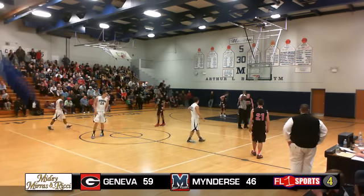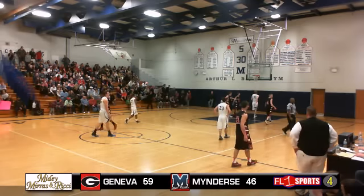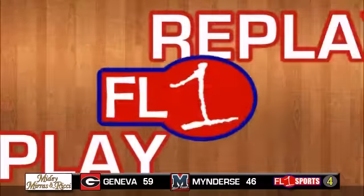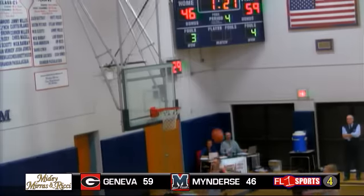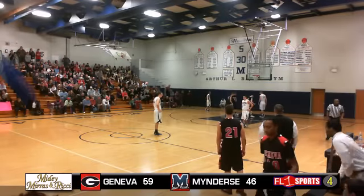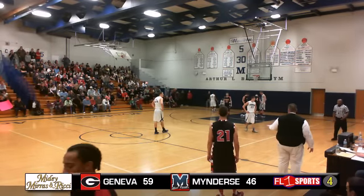Geneva did a real nice job in that last possession. They worked it around, ran the shot clock down. Wide open three, and he knocked it down. You've really seen Geneva attack the corner of that Mynderse 1-3-1 where you got the bottom guy going back and forth. And they've really found the open spots and then kicked it out to the open shooters.